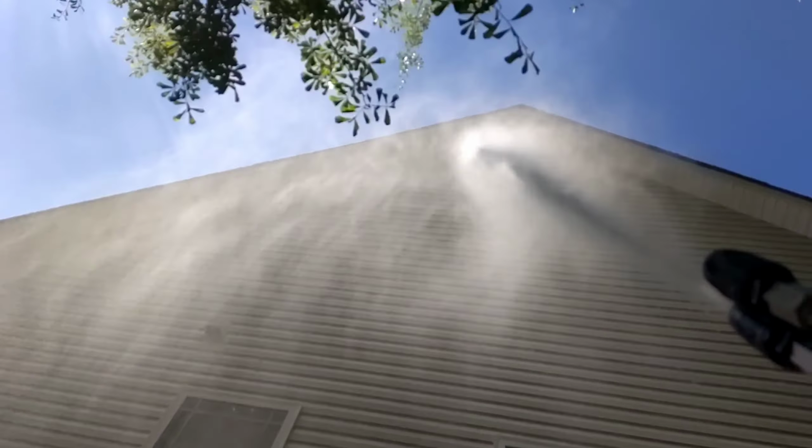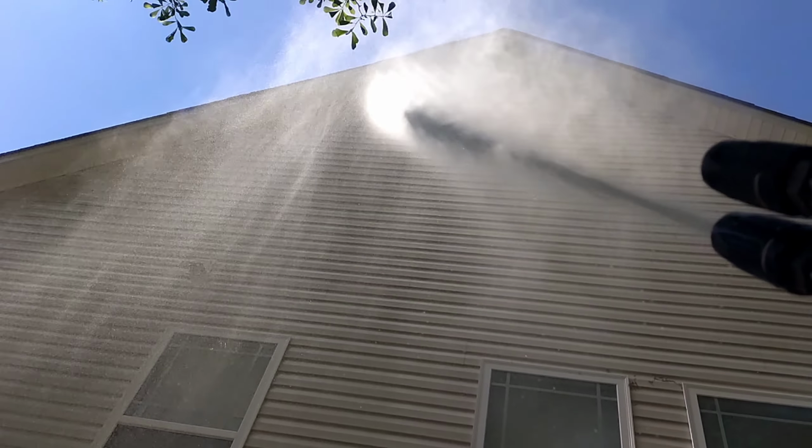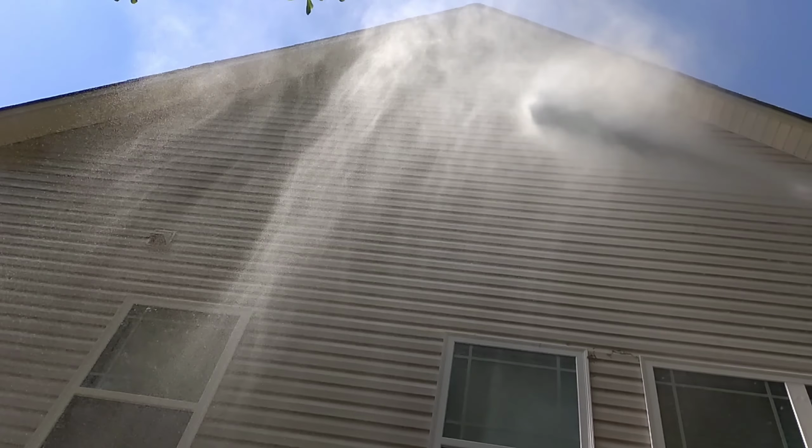Just enough wind here to really atomize everything I've got going on, but this house is not very tall, so it is just straight to where I needed to go.